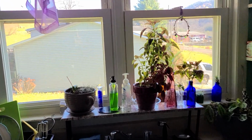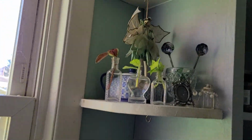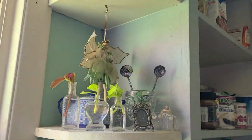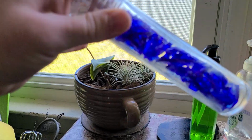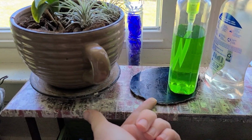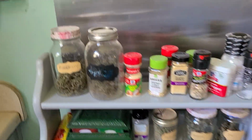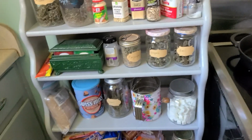And over here in the kitchen window, more herbs, more charms, more propagating of things, random fairies. This jar of blue broken glass acting as a protection charm. Very normal. My soap sits on an agate slice. Homegrown herbs in your kitchen. Very common in a witch's home.